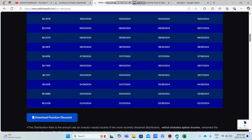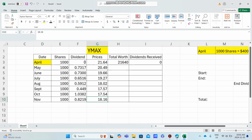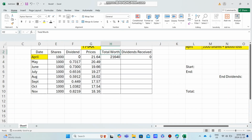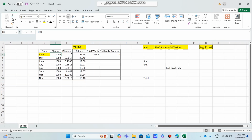Awesome. We're going to start in April, starting with the 73 cent dividend here. We're going to take this chart here. We have 1,000 shares currently. Our total worth is calculated by looking at the 1,000 shares and our share price of $21.64. Now we need to figure out how much in dividends we received. Zero, because we're not going to count April. We just bought it. Okay, we're jumping into May.